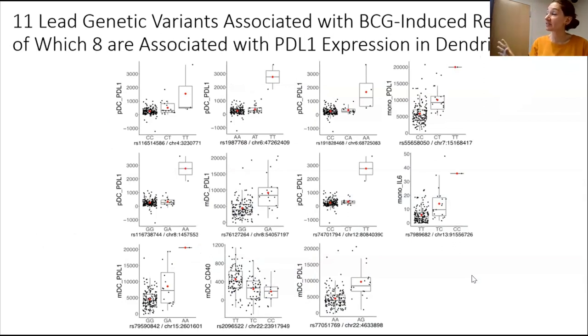I'm only showing 11. And the reason for that is that for 6 of the variants, an individual with 2 minor alleles had an outsized effect on the model. And we basically did follow-up analyses using dominant models rather than additive models. And if it was non-confirmatory, we dropped them out. So basically, these are the 11 variants that passed the confirmatory analysis.